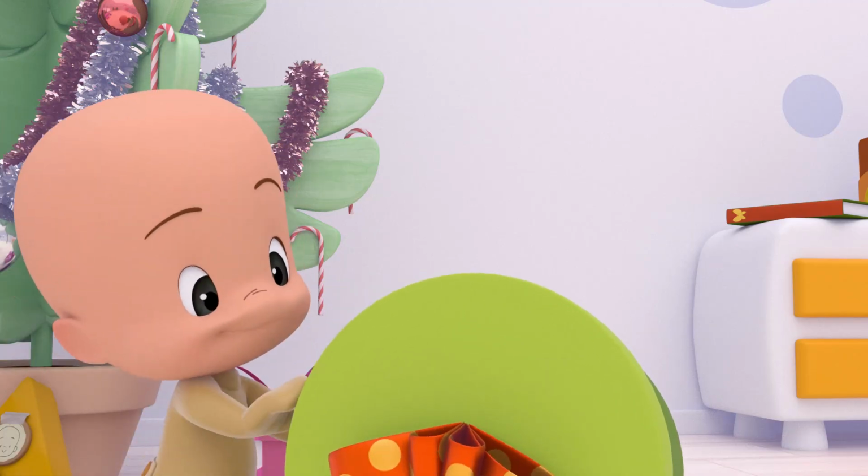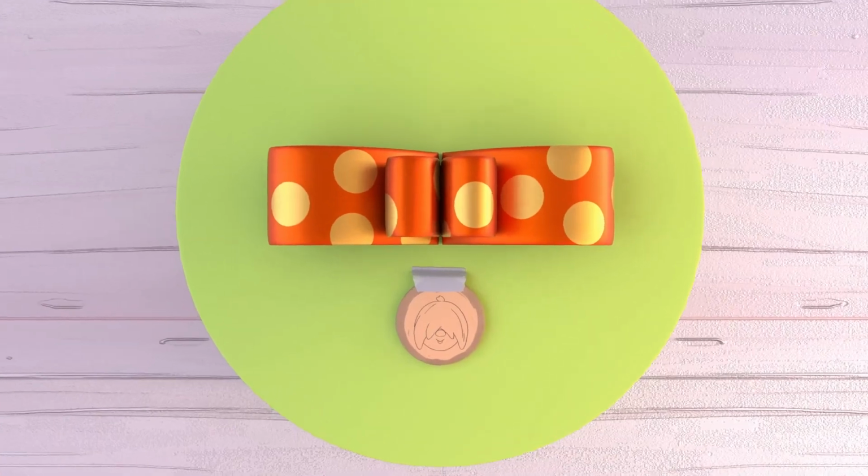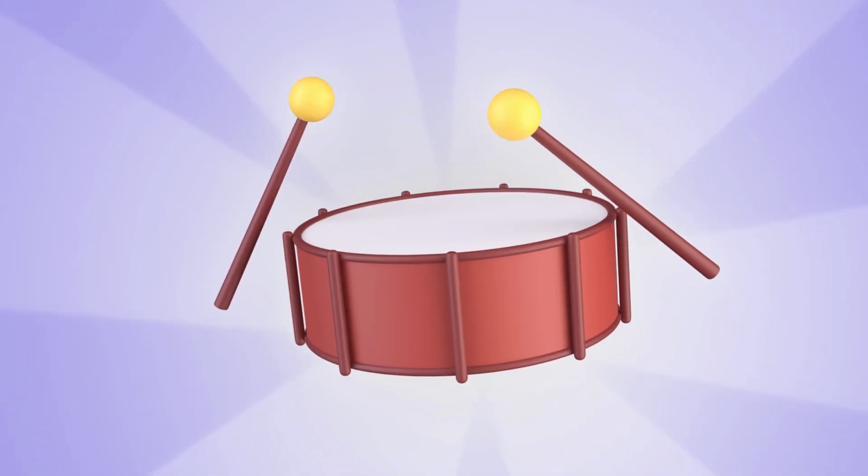If you're happy and it's Christmas, choose your gift. Choose the flat round box that holds your huge surprise. Open it and look inside. There's a special gift that shines as a large drum set appears before your eyes.